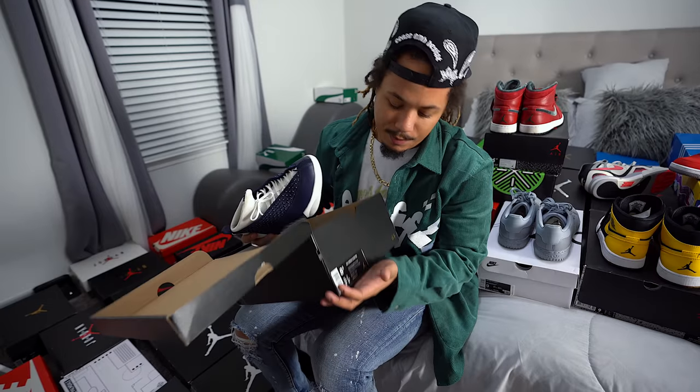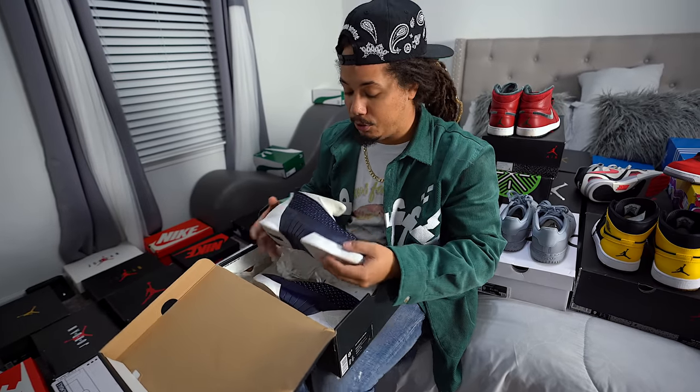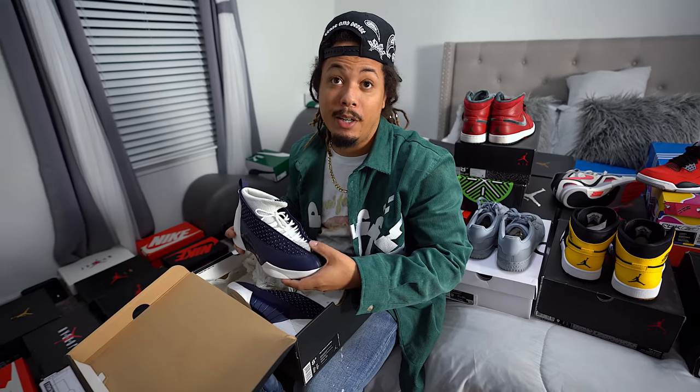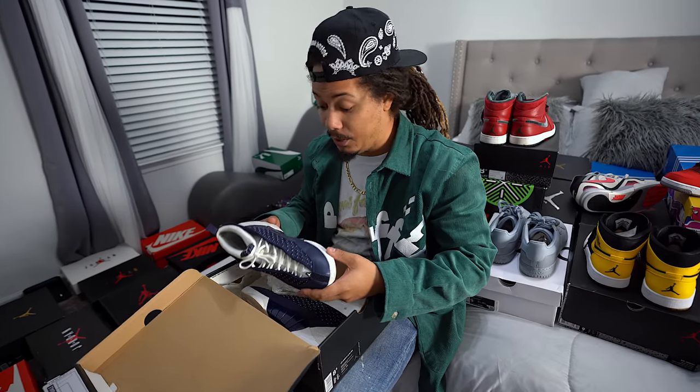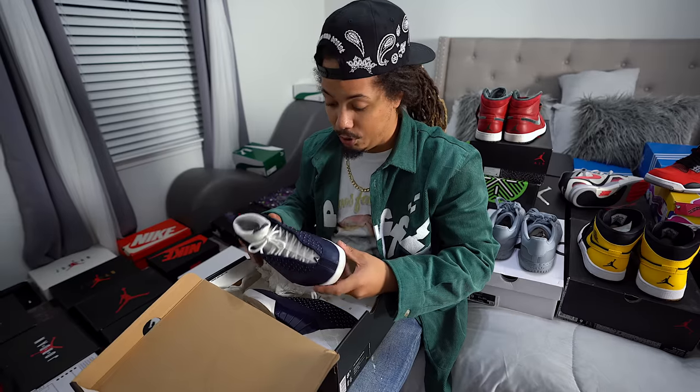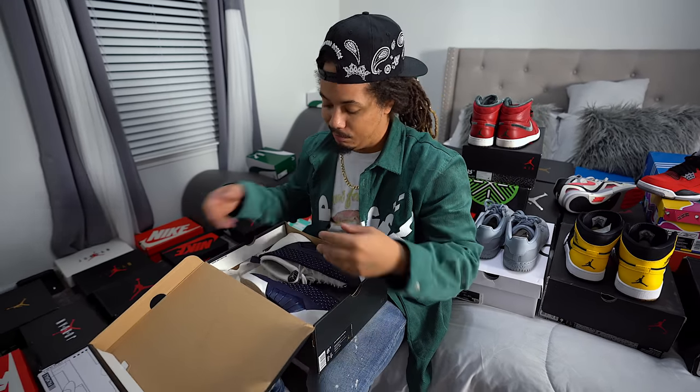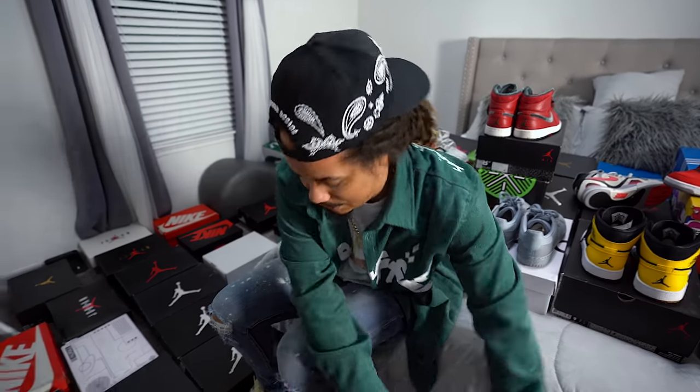We have a Jordan here, Obsidians. These are Obsidian 15 joints. I remember this shoe so well because unfortunately this was the shoe I was grabbing when Hector passed away. This is the shoe actually when I was at Lenox Mall when you called me, and this is the shoe I was grabbing. Obsidian 14, great shoe, but now has a bad memory with me, you feel me?